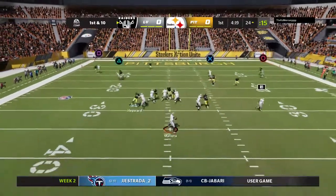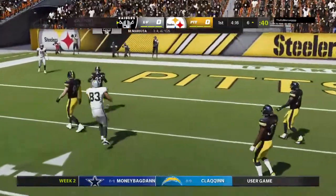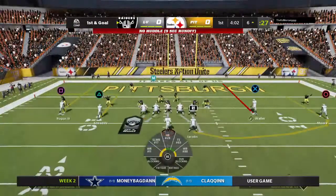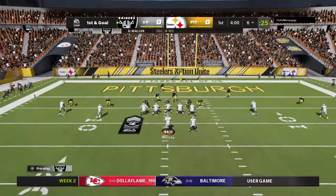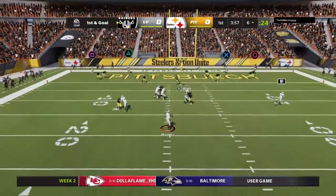First down, Mariota. Got a man, it's Darren Waller. And he will be brought down at about the 6-yard line. Another strong gain on the last two plays. They've moved it a combined 33 yards.